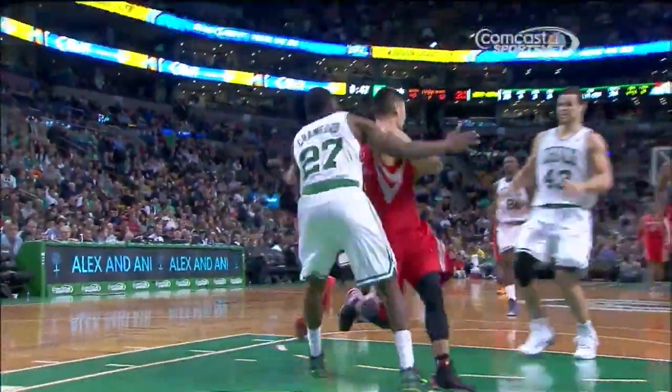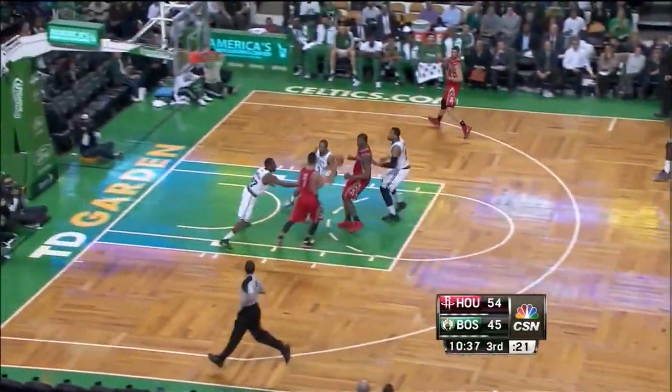Go back here. Jeremy gets the steal, but here's where Jeremy's got to do better. He can't jump up in the air and then make the pass. You're right, he was lucky that Terrence Jones was right there. Now here's the foul. But coming away with the basketball.